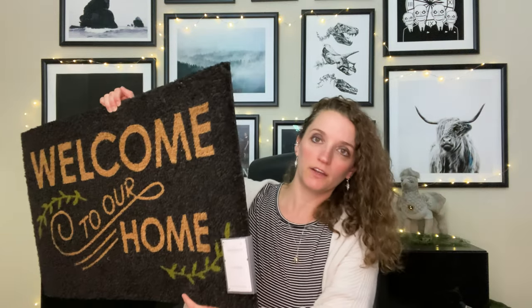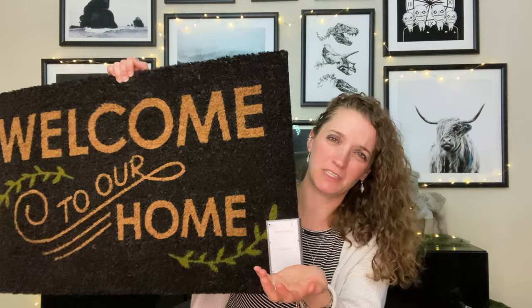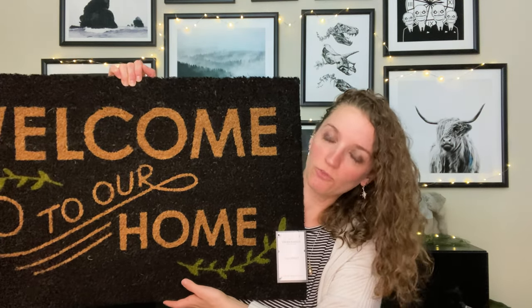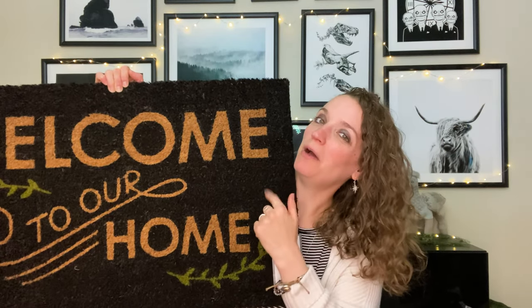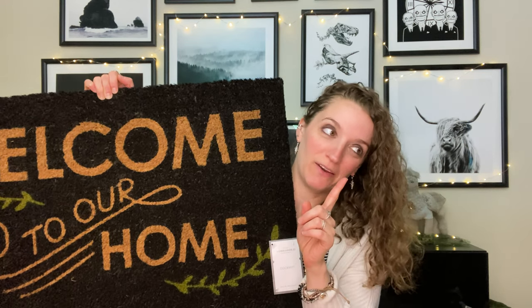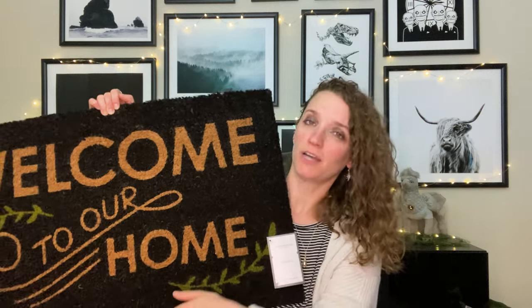I've seen a lot of very, very Christmassy, very Santa-y ones, and a lot of them very cute, but they don't fit into Harry Potter. However, I did get a Harry Potter doormat. This one's gonna go outside. We will be showing that doormat off, that I friggin' love, in a Harry Potter haul coming up. So that one's gonna go outside.